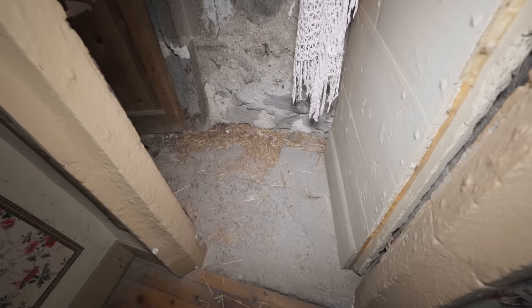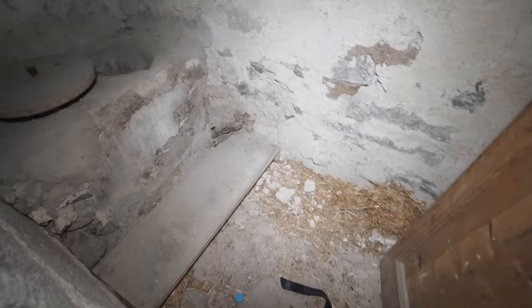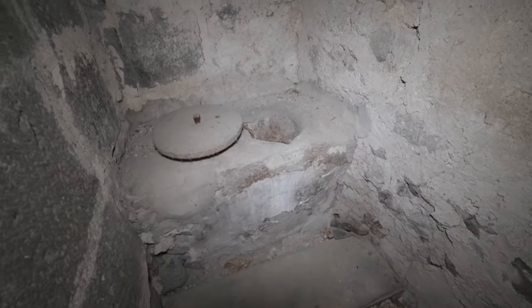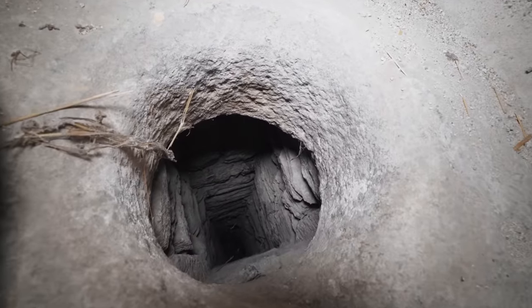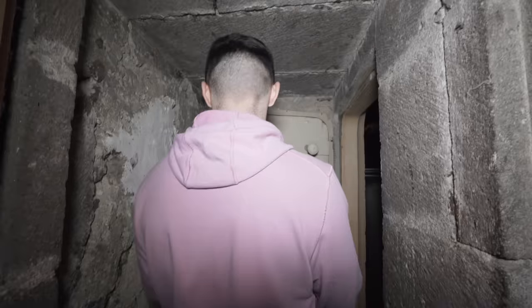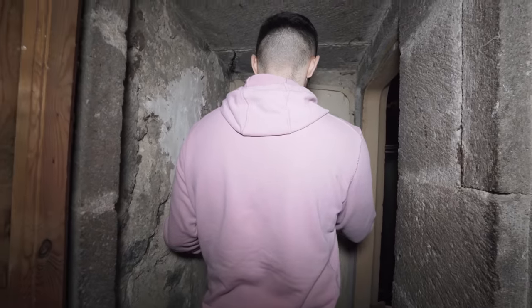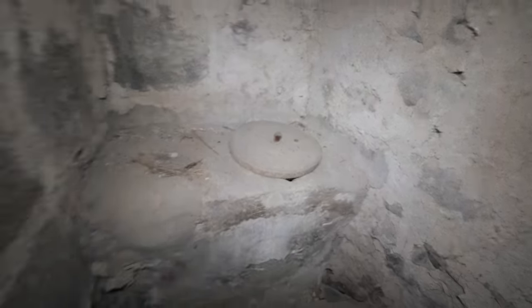I don't know where this is leading to, man. It's very strange. We haven't seen it before. Looks like a washroom, a bathroom. It's a very, very old toilet. Ooh, damn. What the hell? Oh, that's so deep. Imagine they went to the bathroom here one day. And also this one, it's like a scarf or something. You can tell it's a very old place. Crazy.